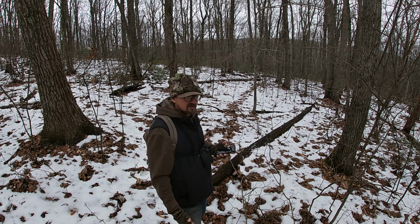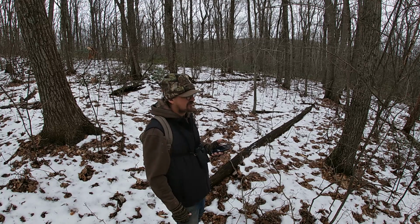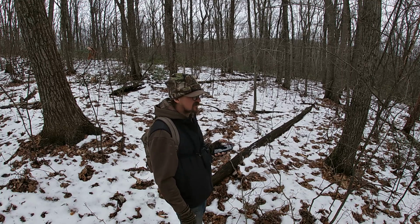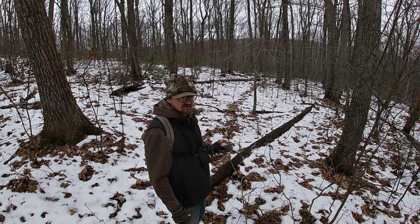Phase two, just keep your eyes and ears out for turkeys. Season's around the corner, looking for scratchings on the ground. Obviously it's kind of windy, kind of gloomy today. Haven't really had any success with that, but always scouting for the next season. And then ultimately just putting eyes on new sections.